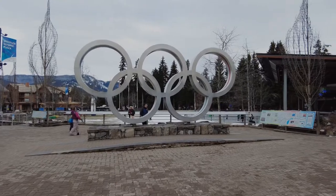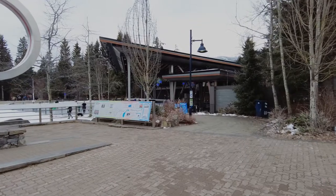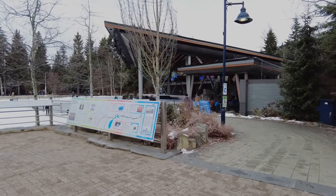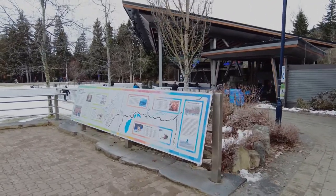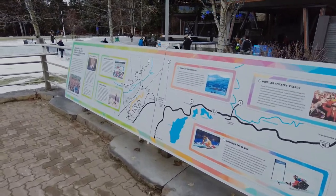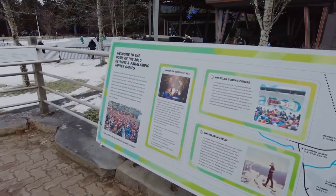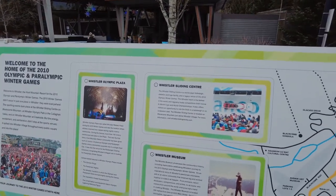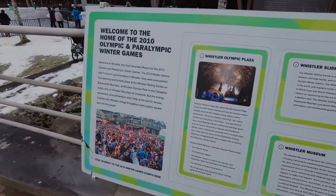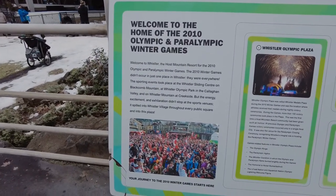Yeah, they have skating over here. It's one of the several stages that they have in Whistler. Yeah. Skating rink they made. The Whistler Sliding Center. Olympic Plaza. It's the home of the 2010 Olympic and Paralympic Winter Games.